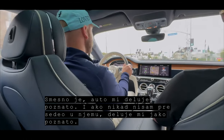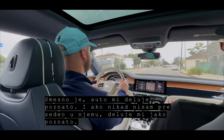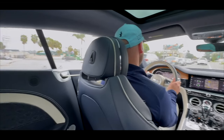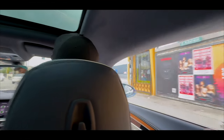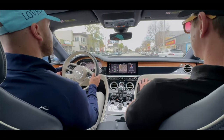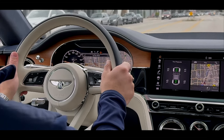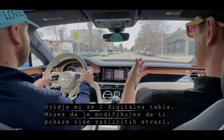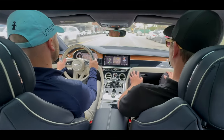It's funny, it just feels familiar. I've never sat in this car, it just feels familiar. Okay. I mean, that's good. It's very confidence inspiring and for sure comfortable. Yeah. Approachable, inviting. Yeah. I like the dash too. You can change that around to show a few different things later when we park. Yeah.